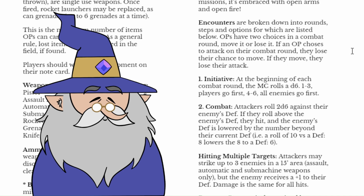Attackers roll 2d6 against their enemy's defense. If you roll above the enemy's defense, you hit, and the enemy's defense is lowered by the number beyond the current defense. So in other words, if you rolled a 10 to hit and their defense is 8, it drops down to 6 and so on.